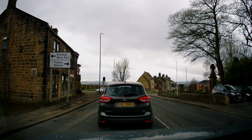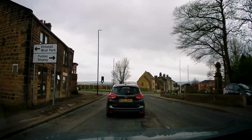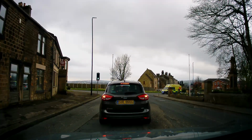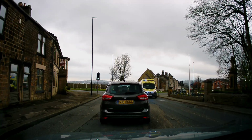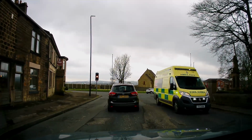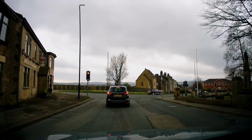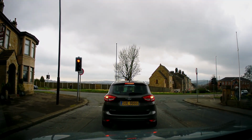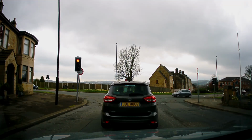And I'm looking across the road just to see what's going on there, because that's where I'm travelling, and that's why there's an ambulance coming. And that's why he moved off and he braked very hard. And that's not normal braking hard, so I needed to know why. I come to a stop behind this car.